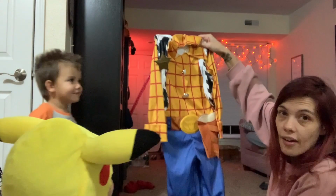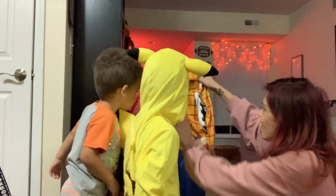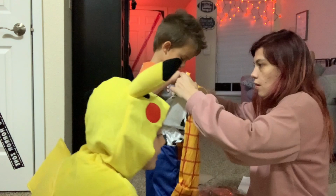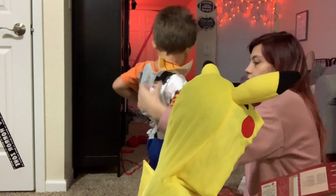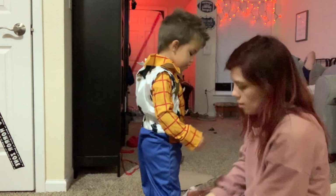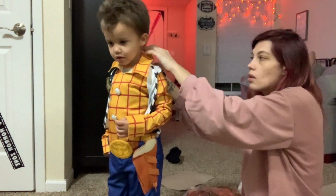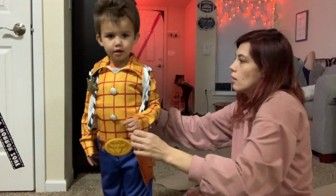This is Carter's outfit. He actually has blue bells. That's buttons. Cool. Okay. Pika, pika, pika. Put your arms in, Pika. Here. I'm trying to get a video of him getting dressed. Okay, turn around. Cash, I was wanting to be in the video. Get in the back, behind Carter.